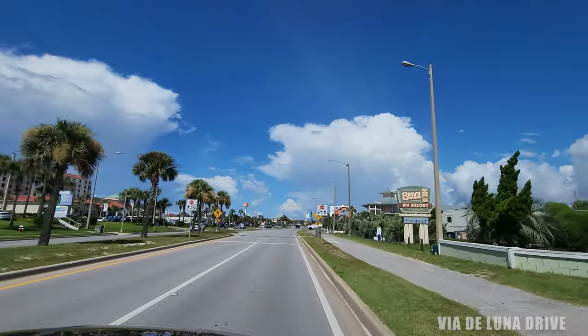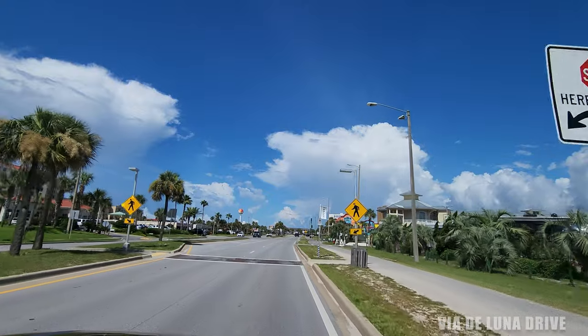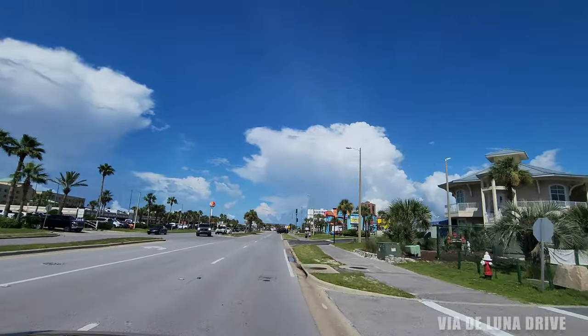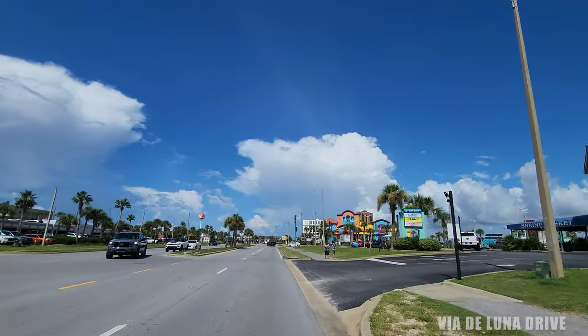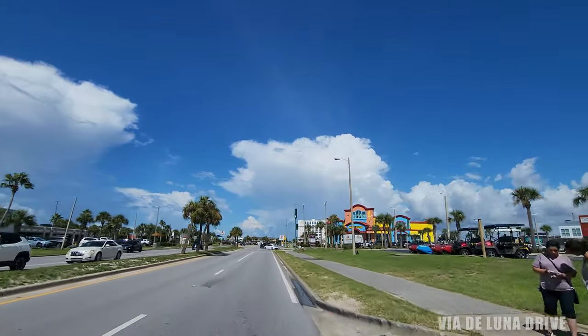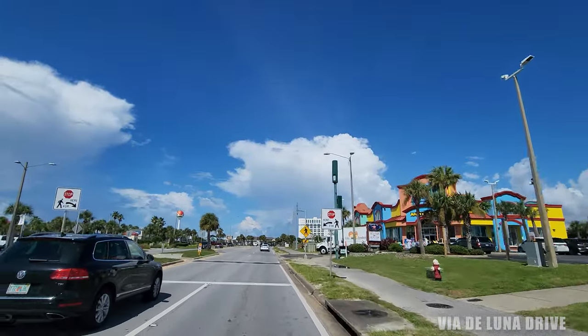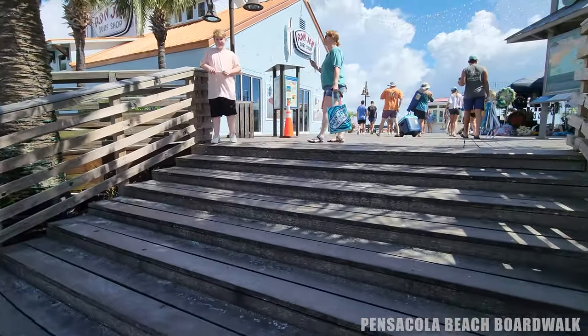All right, and we're gonna drive back to the boardwalk on Via de Luna. I love the boardwalk. It's such a fun place to hang out. It's not huge, but it's nice. There's restaurants and shops. There's a nice view, and of course, if you want to swim on the sound side, there's access for swimming as well. So let's go check it out.